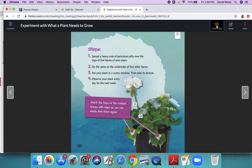Steps. 1. Spread a heavy coat of petroleum jelly over the tops of 5 leaves of your plant. 2. Do the same on the undersides of 5 other leaves. 3. Put your plant in a sunny window, then take its picture. 4. Observe your plant every day for the next week. Mark the tops of the coated leaves with tape so you can easily find them again.